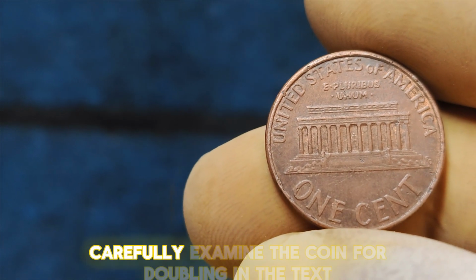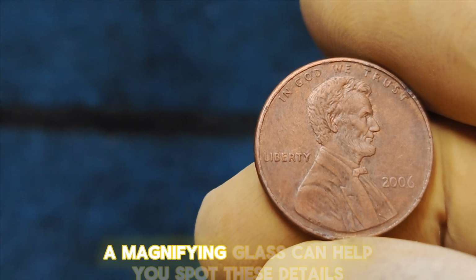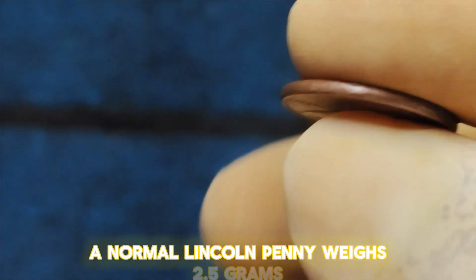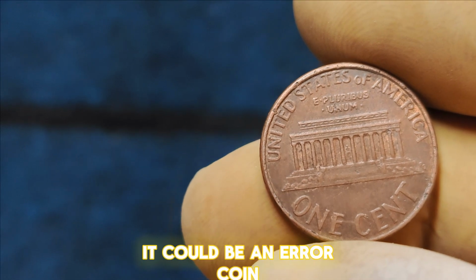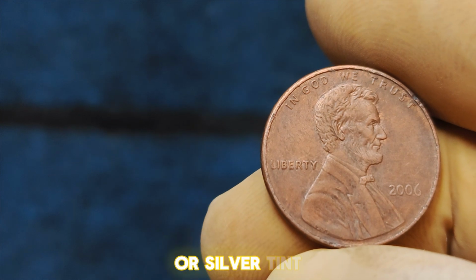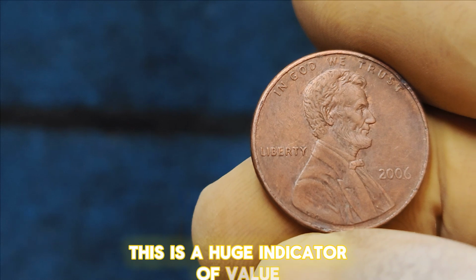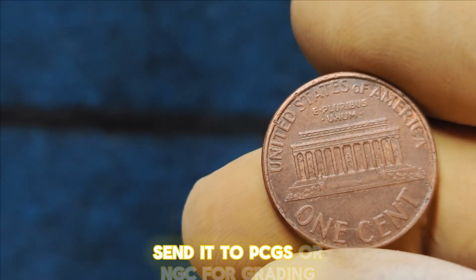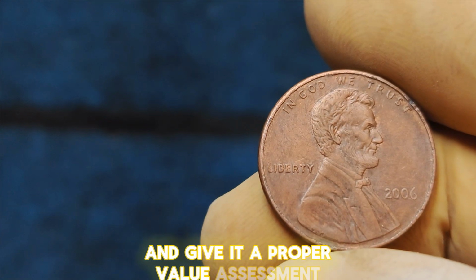Look for mint errors. Carefully examine the coin for doubling in the text or an odd-looking surface. A magnifying glass can help you spot these details. Check the weight. A normal Lincoln penny weighs 2.5 grams. If yours is heavier or lighter, it could be an error coin. Check the color. Some of these rare 2006 pennies have a slight golden or silver tint, indicating they were struck on the wrong metal. This is a huge indicator of value. Get it professionally graded. If you suspect you have a rare penny, send it to PCGS or NGC for grading. They can authenticate it and give it a proper value assessment.